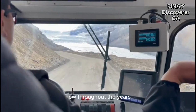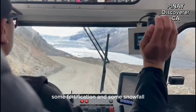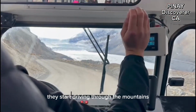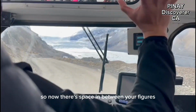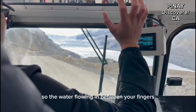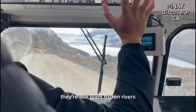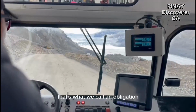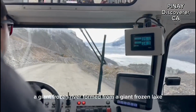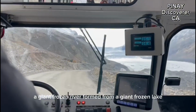Now throughout the years, with some fermentification and some snowfall, some glaciers begin to grow from that giant frozen lake. They start carving through the mountains. So now there's space in between your fingers. Now the spacing between your fingers are like valleys. So the water flowing in between your fingers, they're like giant frozen rivers. That's what we call an outlet glacier. That's what the Athabasca is. It's a giant frozen river flowing from a giant frozen lake.